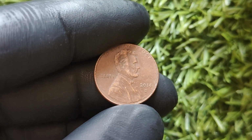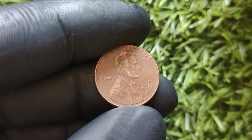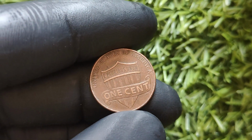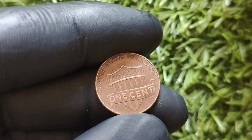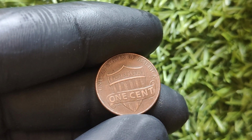So how do you know if you've got one? Here's what to look for. Number 1, check for a D mint mark right below the date. It has to say 2014 D. Number 2, examine both sides closely. Look for any signs of doubling, raised cracks, missing letters, or off-center prints. A magnifying glass can reveal a lot here. Number 3, if you spot something unusual, don't spend it. Get it evaluated by a professional coin grader or dealer.